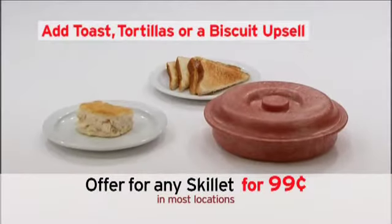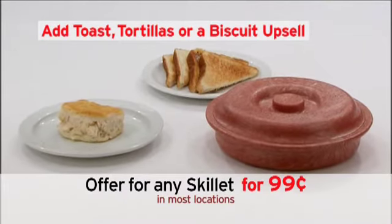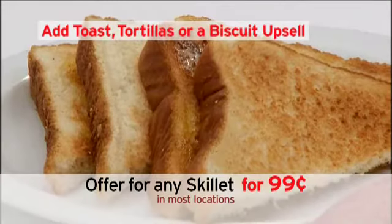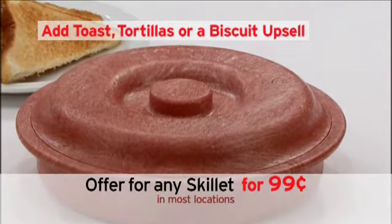The upsell opportunity for our services module is add toast, tortillas, or biscuit to any skillet for 99 cents. Make sure to offer this to guests for any skillet, whether a build your own or a signature build.